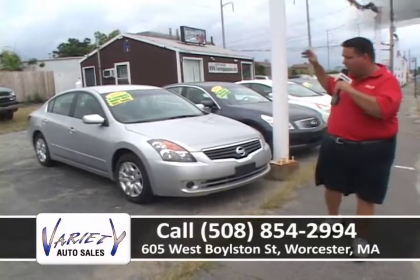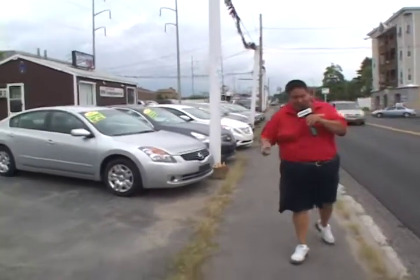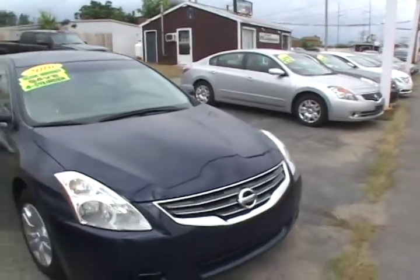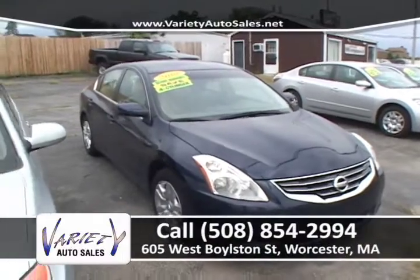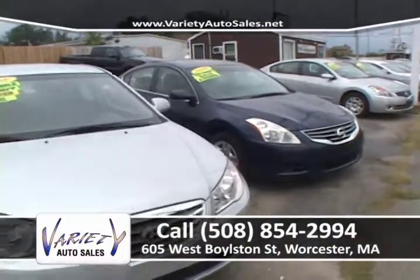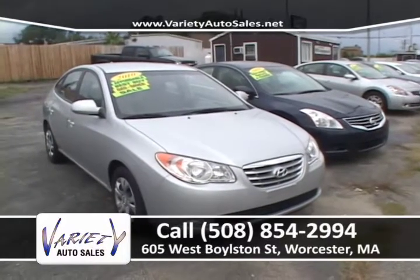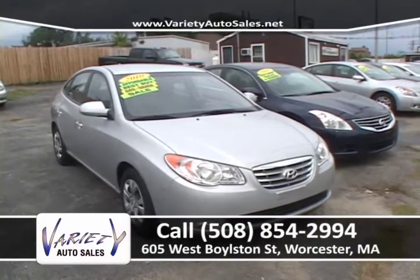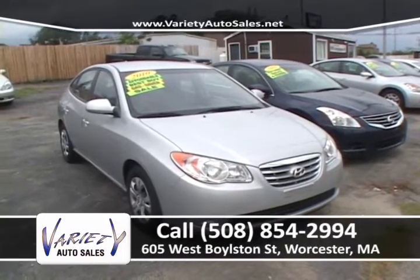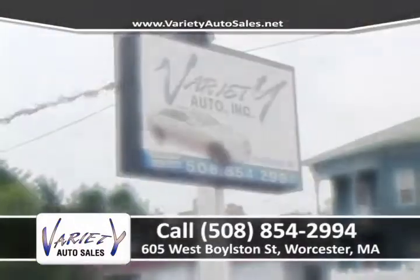2009 Altima. Real nice car, loaded up with all the bells and whistles and silver. After that, there's a 2010 Altima in blue, 508-854-2994. And last but not least, there's another Hyundai Elantra, 2010 four-cylinder. I'm sorry, folks. 2010 four-cylinder, real nice car, remainder of factory warranty. Give me a call on that at 508-854-2994.